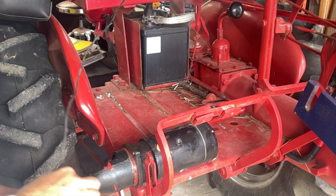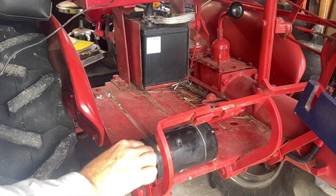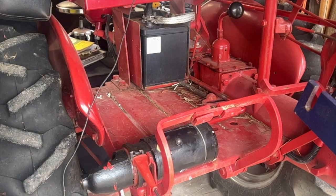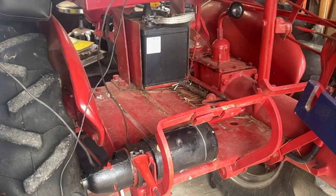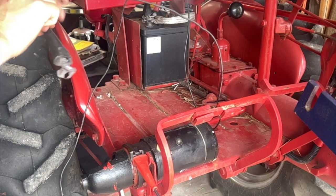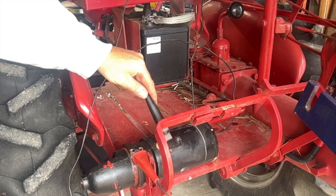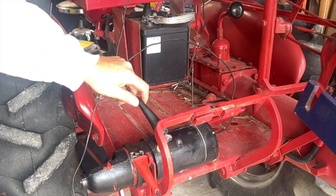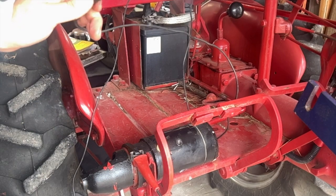So we'll hook our ground up first. It's positive ground. And just connect that there. It should work. And then we'll take our hot, which is negative, there. And in theory, so it's not the motor. Motor's good. It's that stupid starter switch again.